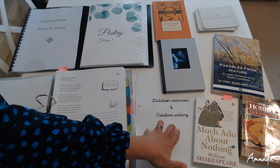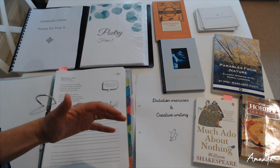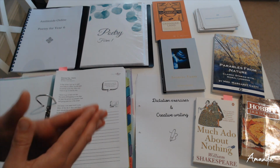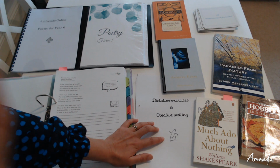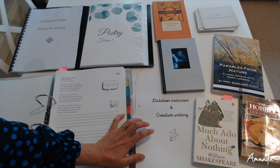Creative writing, she also does 1 creative writing piece per term, so I'm talking over 12 weeks, and that might be a creative story or it might be an essay. We haven't decided yet what she's going to do because we're only in our first week, so I'll just see what comes up as we start all our different subjects, and then she will pick a topic to write about as a kind of big writing project.